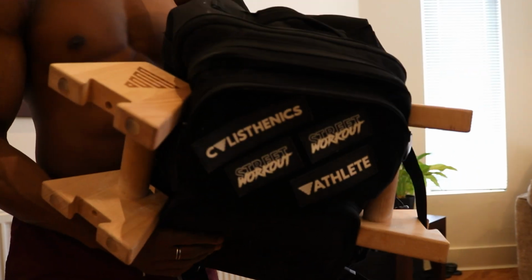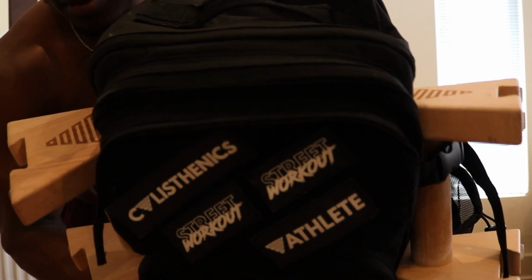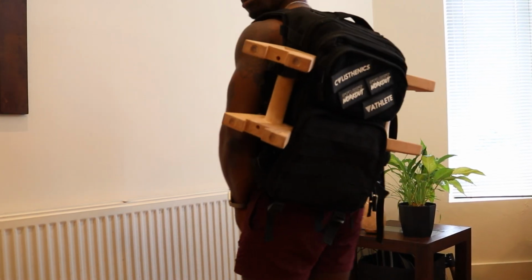And the last piece of equipment is going to be a backpack with straps. This is going to be very useful if you travel a lot. If you're going to a different country or something like that, you want to take a carry-on on the plane, you want to take a few Parallettes with you, you can just put that on. Basically, this is going to be good if you travel a lot and go to different parks and want to train and bring your Parallettes with you.